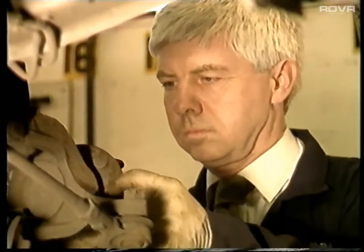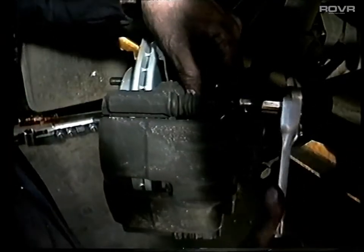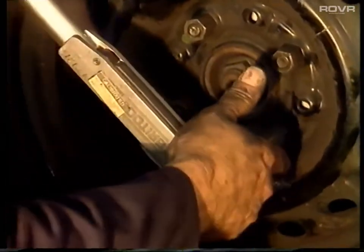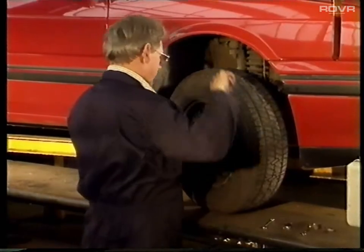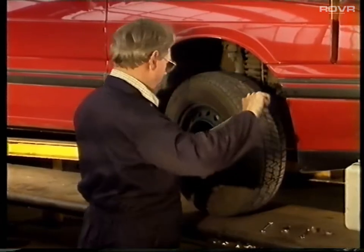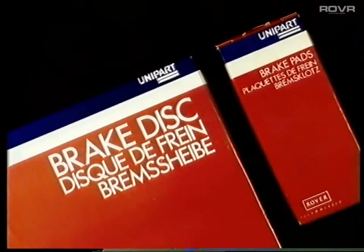When you have a run-out reading within the specified tolerances, bolt back the caliper housing, replace the brake pads and the road wheel, tightening the nuts to the correct torque wrench setting. Unipart discs are sold in matched production batch pairs, so always replace discs in off-side near-side pairs. We'd also recommend that new brake pads are fitted.